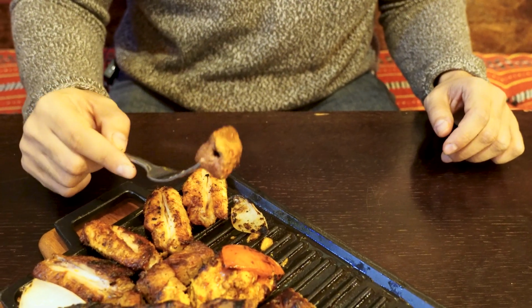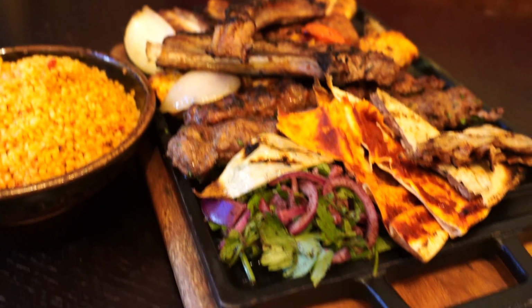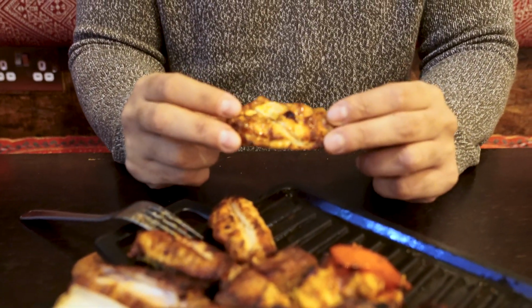Next, I'm gonna go for the lamb shish. I know I keep making the same reactions, guys, but the food here is outstanding, so I've got to just be honest with you. That lamb is so tender on the inside and marinated for the perfect amount of time so it penetrates all the way to the center of the meat. And get a little char-grilled onion. Next, I'm gonna try the chicken wing.